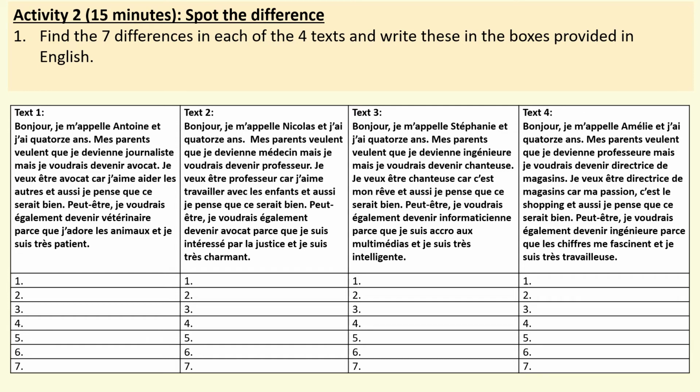Now, obviously, the first difference in those 4 texts are the names of the people. So in box number 1, under text 1, you write down his name is Antoine. In box 1, underneath text 2, you write down his name is Nicolas, and so on and so forth. So do read those texts carefully, find the 7 differences.